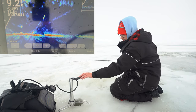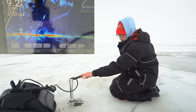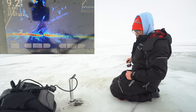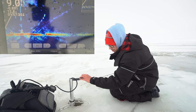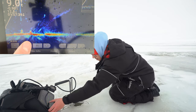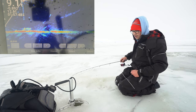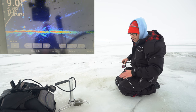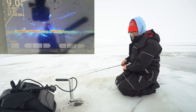Oh, that's a fish right there. Oh, that's a nice one too. Where is it? It's coming. Come on, I don't know where he is. Where'd he go? Left me. Come on. No. Come on. I can't buy a bite right now.